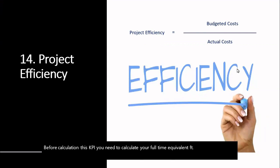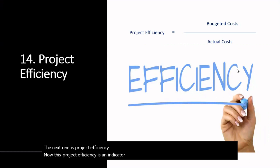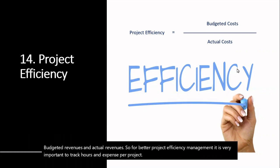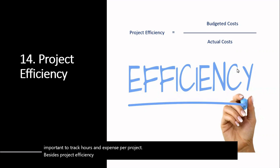The next one is project efficiency. Now, project efficiency is an indicator of project overrun. It is an indicator of whether you are on budget or not. Besides the cost, you can also compare the budgeted and actual time spent on the project, or budgeted revenues and actual revenues. So for better project efficiency management, it is very important to track hours and expenses per project. Besides project efficiency, you can calculate project profitability as well.